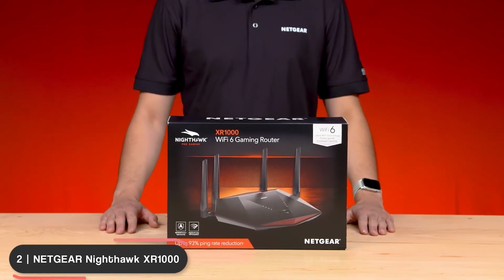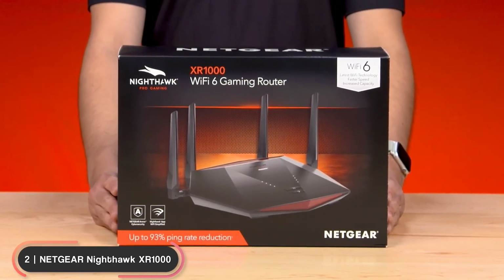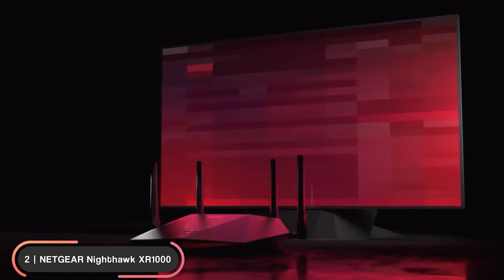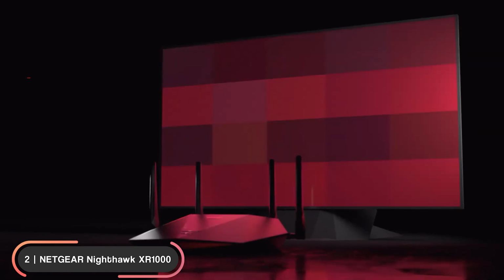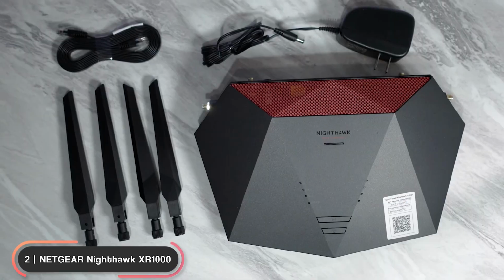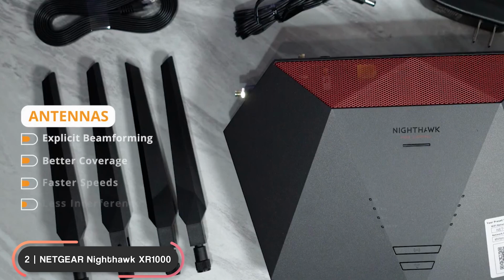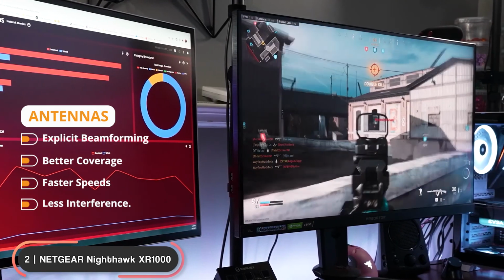Number 2, runner-up, Netgear Nighthawk XR1000. The Netgear Nighthawk XR1000 is the runner-up on our list of gaming routers. The router has 4 removable antennas that are adjustable and support explicit beamforming. The high-performance antennas offer better coverage, better speeds, and less interference.